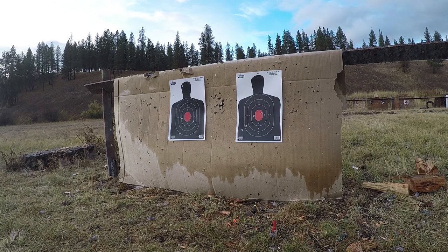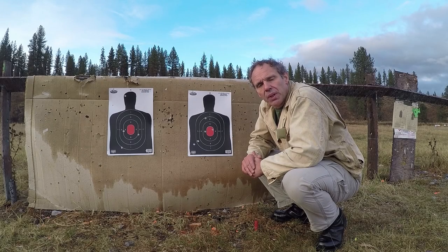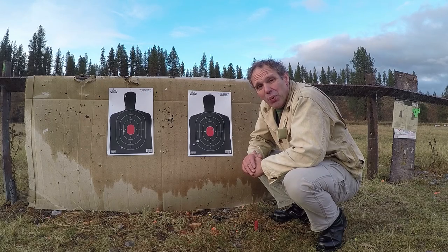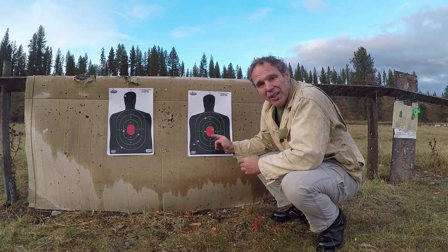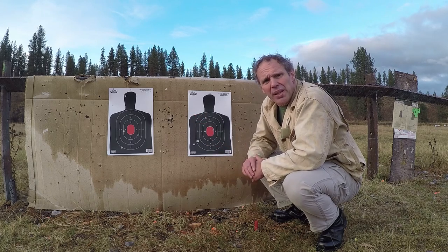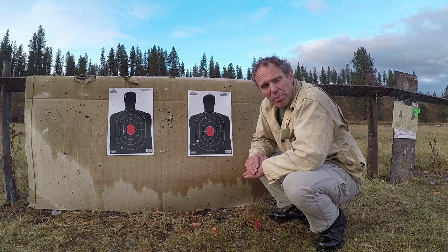So how'd we do? Well, frankly, not all that good with either one of them. If you put a numerical score on it, with the .38 revolver I got 40 points, and with the .380 autoloader I got 29 points. So with the revolver it was quite a bit better.